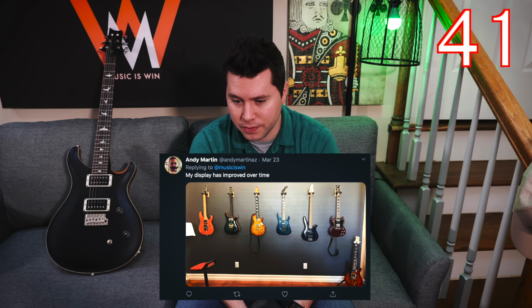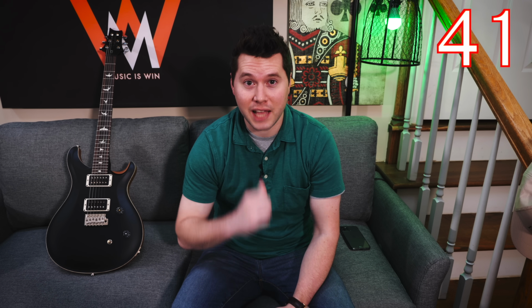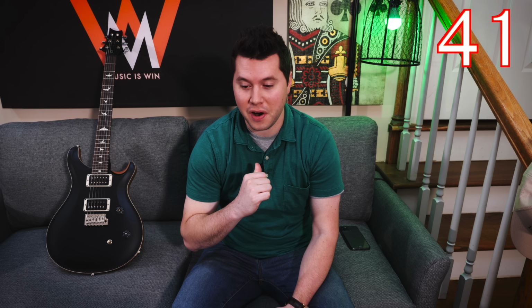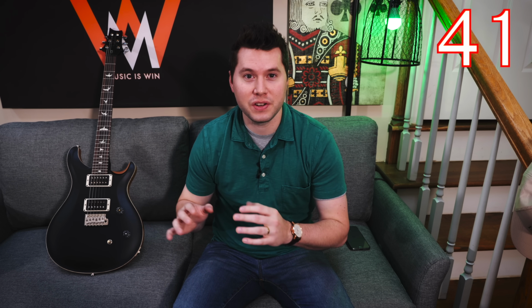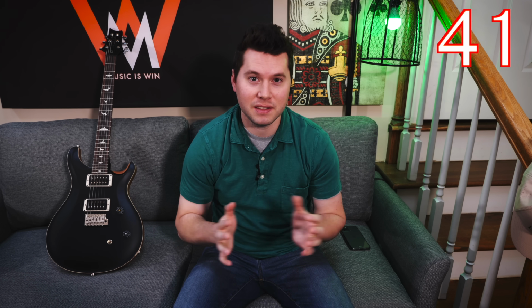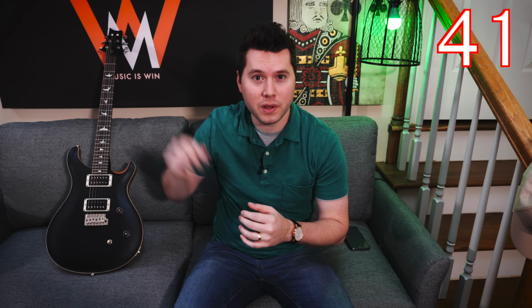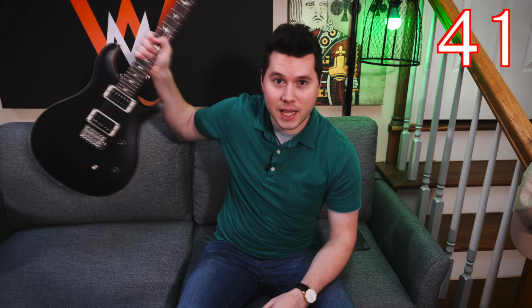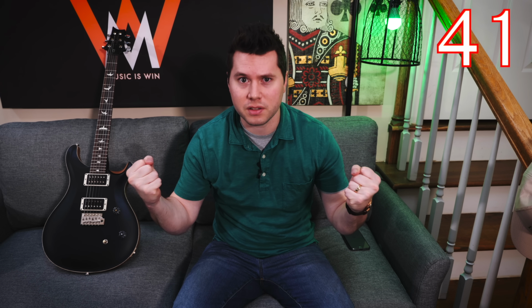My display has improved over time. This seems like a little bit of sarcasm, but hey, as a guy who has all of his guitars hanging up on the wall, I can tell you without a doubt, having your guitars readily accessible is much better than having them in the cases. It's eye candy to look at, and when I look around, hey, I want to pick up one of those guitars. If there's a guitar sitting right next to me, I want to pick it up. Grow that guitar wall as large as you possibly can.